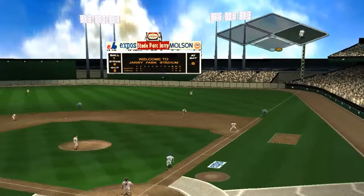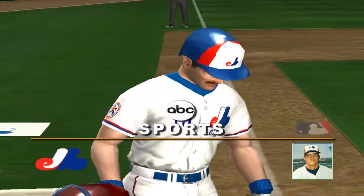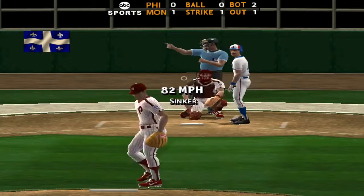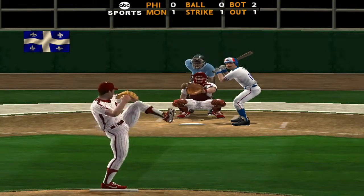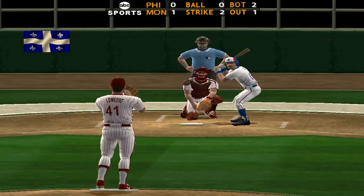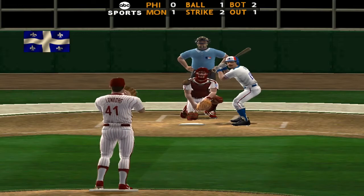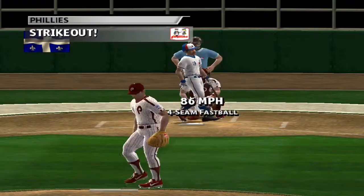Hit to the right side. One out. Cash. Made that look easy. Now that brings up Tim Foley. Sinker. A strike. Out of the zone. Swing and a miss. Strike three.